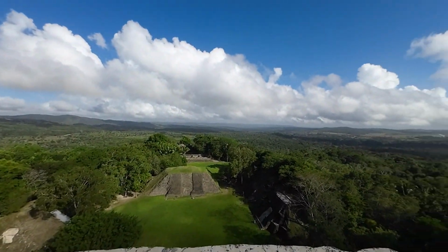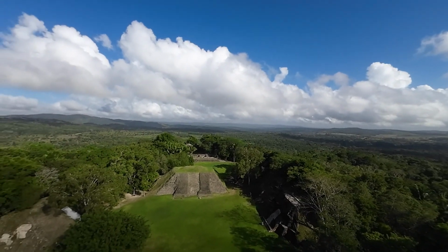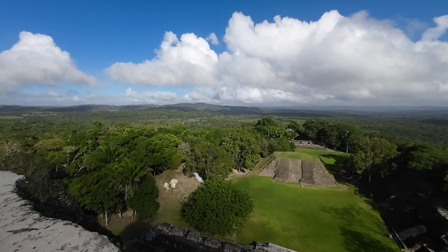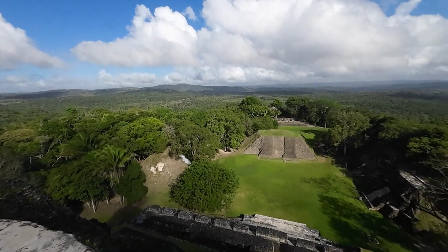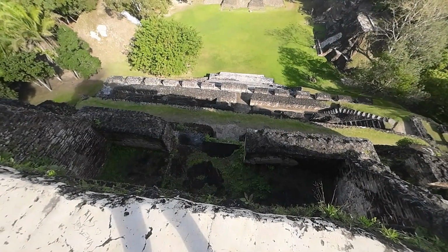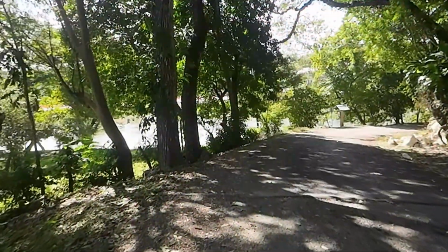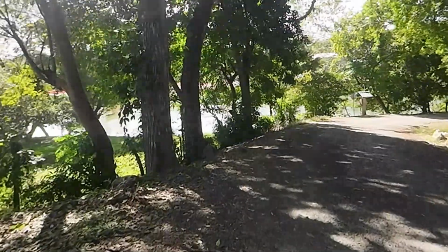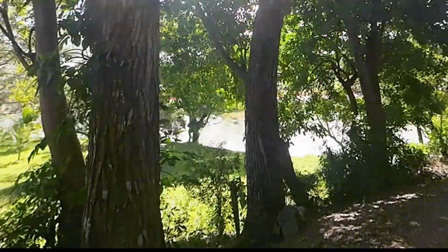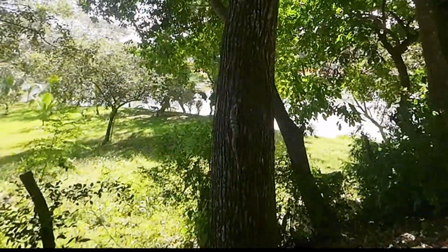We're less than a mile from the Guatemalan border here, so actually not all that far from some of the Mayan ruins that we visited in Guatemala. That was very cool, not very large, but interesting nonetheless. Just heading back now. Watching this iguana scurry up that tree.